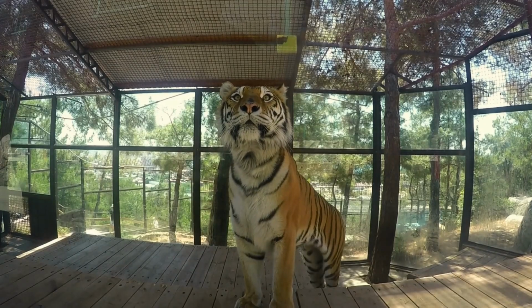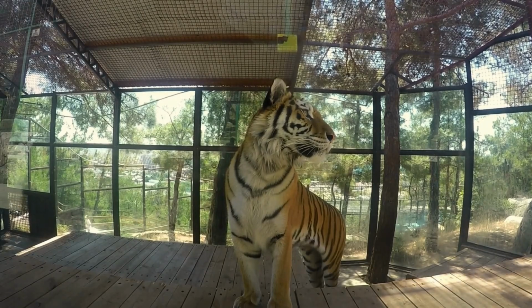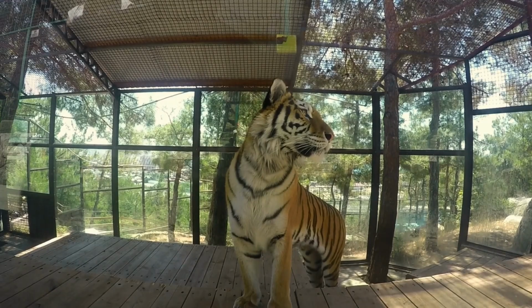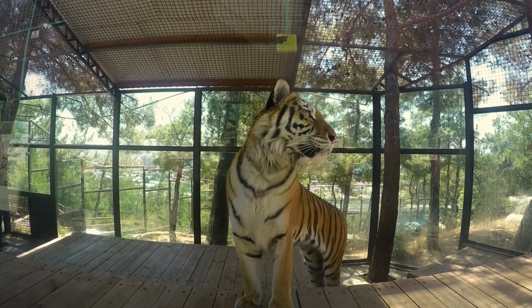CITES, 1975. That's the Convention on International Trade in Endangered Species of Wild Fauna and Flora, or as I like to call it, the You Can't Sell That Tiger Skin Agreement. It regulates wildlife trade to protect endangered species from being turned into fashion statements.